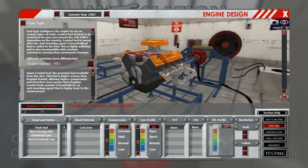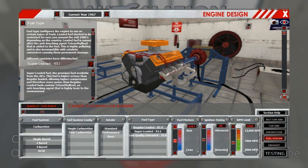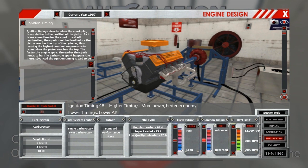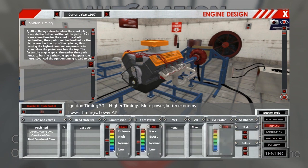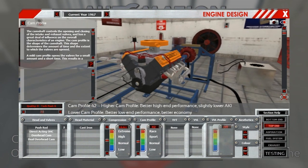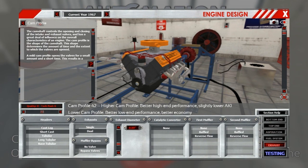Okay, so I need to bring that down. How could we get that down a little bit more? More fuel, but it's gonna start to run rich. Lower AKI off of timing, so we can take some timing away. A little bit more cam profile, but that comes with a price too, in that we need more torque than power for this to be correct. So that might need to change.